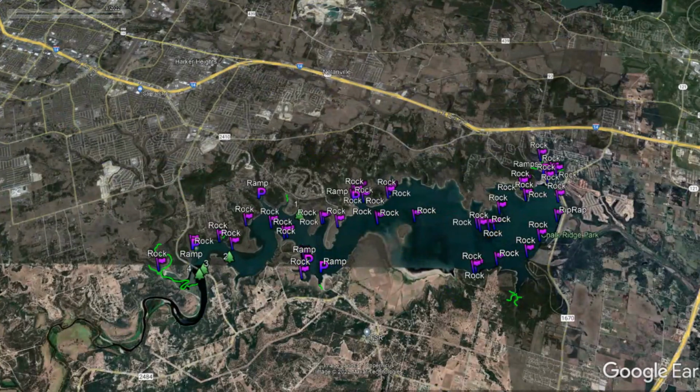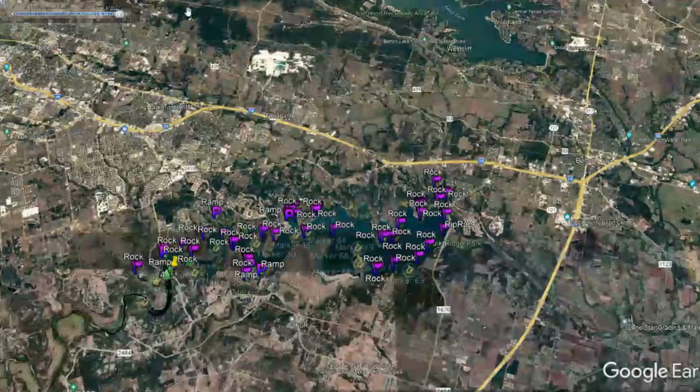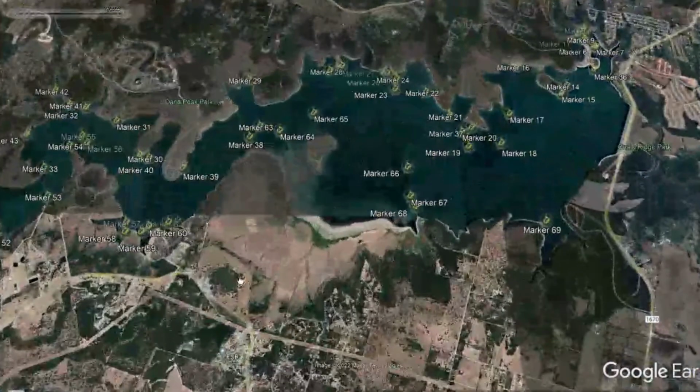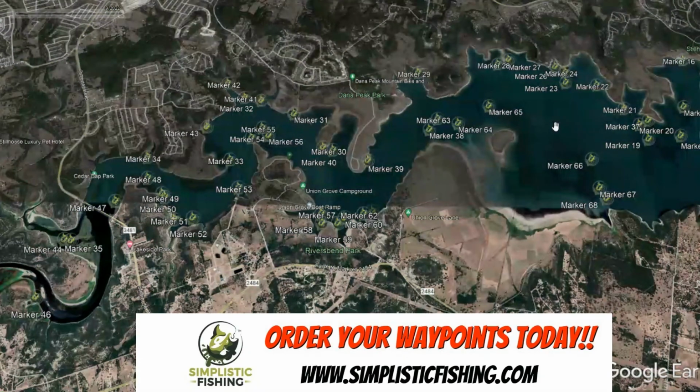So basically what we're going to do, I'm just going to show you guys really quick what it's going to look like on basically on your finder. So take off, I don't know why we're showing rock in here. Take off these ramps, take off this rock, take off the fish finders, take off that. And this is what we're going to be looking at, all these different offshore hotspots. So I'll walk you guys through those, tell you guys why I think those are offshore hotspots, and hopefully this is going to put you guys on some fish.